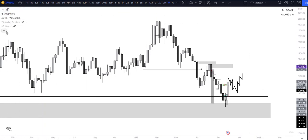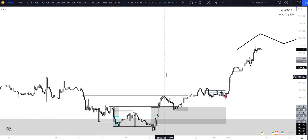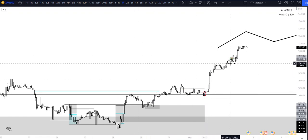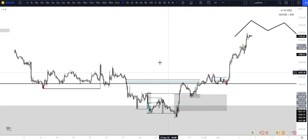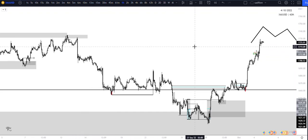So today I was looking for that continuation to the upside. Let's take off this volume so it doesn't mess with me, and let's talk about our structure within here. So Tuesday, continuation to the upside, right? October 4th, we're looking for that delivery to the upside for the continuation into these areas right here, right? Areas of supply and this large, large fair value gap that we have right here.